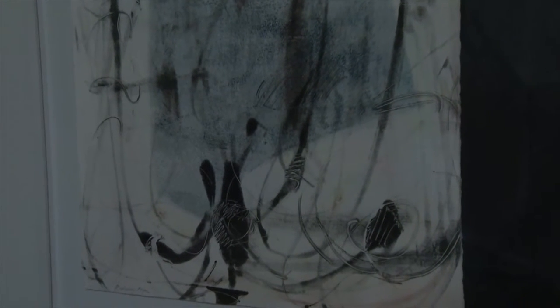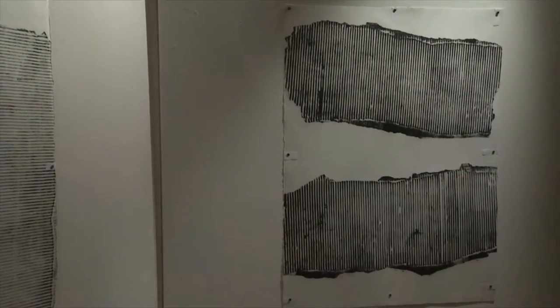My artwork for about the last 10 years, I've been doing monotypes, which is a form of printmaking. And what it is, each one is unique and on its own. It's not a duplicate of anything else. So the work on display here are all printmaking monotypes, one of a kind.